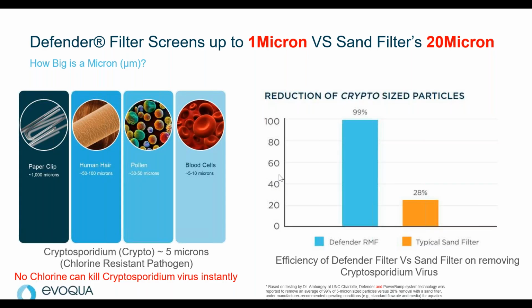So what is water quality and safety? Our Defender filter can actually filter down to 1 micron versus sand filter only 20 micron. So what is 1 micron? You can see that's a reference. Even blood cells with a size of 5 to 10 micron, it can filter them as well.